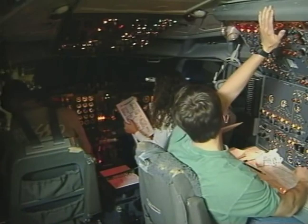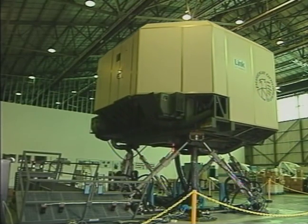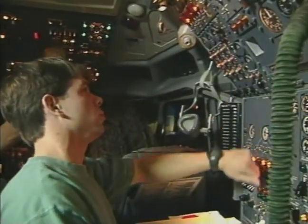Purdue aviation students can now hone their skills in a state-of-the-art Boeing 727 simulator, made possible by a $3 million donation from NASA. Purdue is the only university to own and operate such a high-level simulator for student flight training.